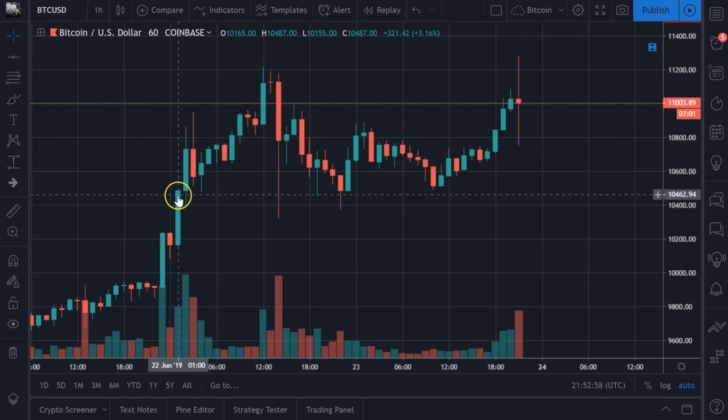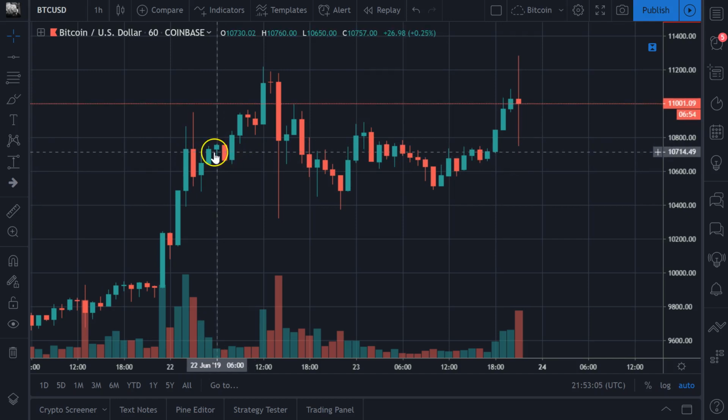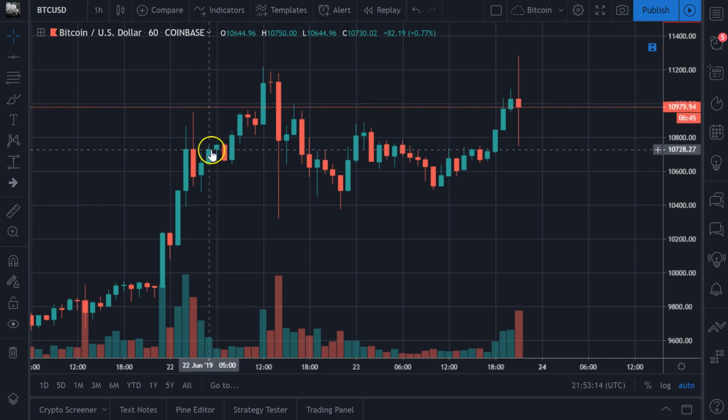And by the way, when I say resistance, I mean the price was getting stopped there. It wasn't going past this level. So it happened 3 times in a row, right? This candle topped at 10,750. This one at 10,760. This one at 10,767. Well, 10,750 is a nice round number, and a lot of times round numbers will act as support or resistance.